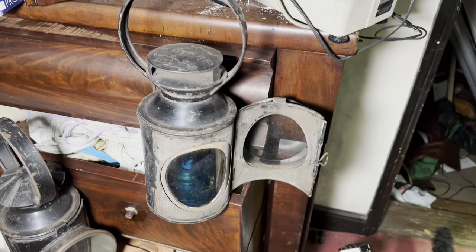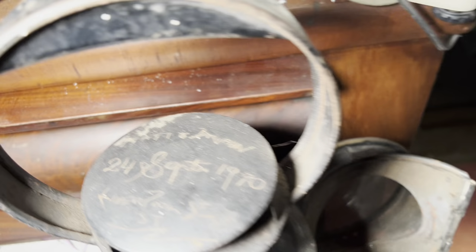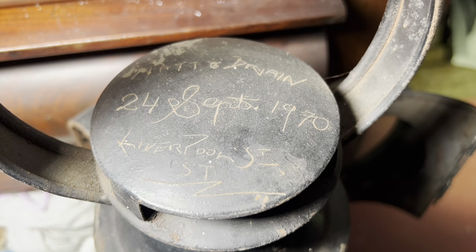But then have you seen these? They're railway. Was that blue? Yeah, it's blue and that one's red. But if you look on top... Is it green? Green and red. That's definitely blue. But anyway, Matt and Brian, 24th of September 1970, Liverpool Street Station.